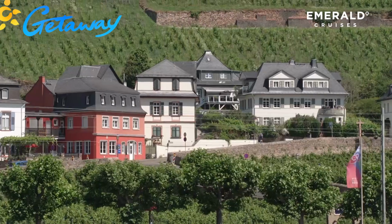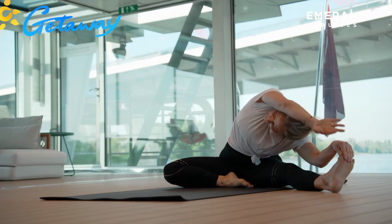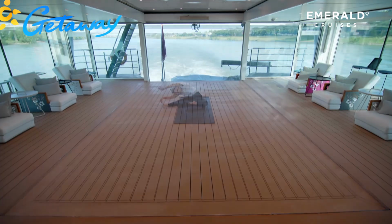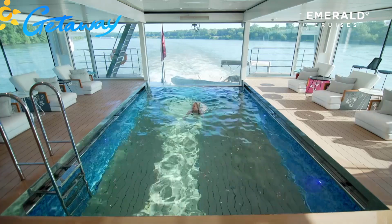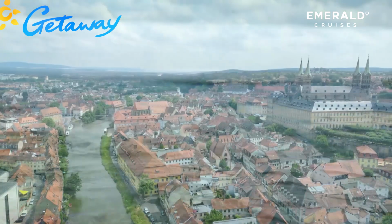Welcome back to the European holiday of your dreams, cruising through Germany along the Main River. Our morning yoga studio magically transforms into an indoor swimming pool, giving us guests the best of both worlds while taking us to our next delightful port, Bamberg.